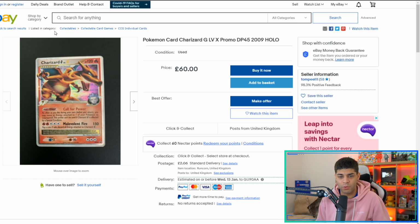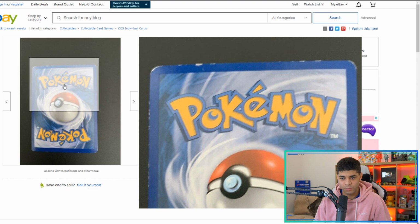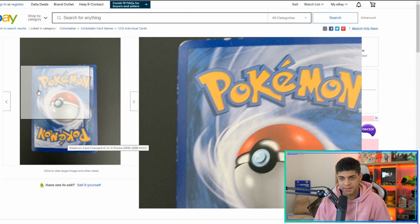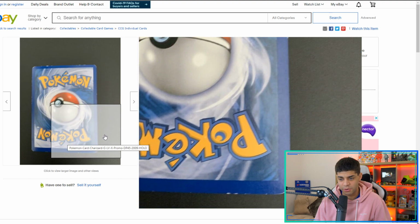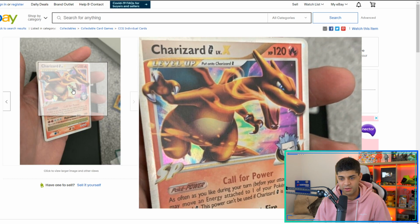This one's a little bit more expensive, but then again, it might be in better condition. So we have... Oh, I've already flipped here. Look at the back. Once again, you get the 2 marks at the top and the 2 marks at the bottom. But the edges are so damaged. It's just so much whitening, and there's just edge wear, but the front looks amazing. Look at that card. That card looks sick.